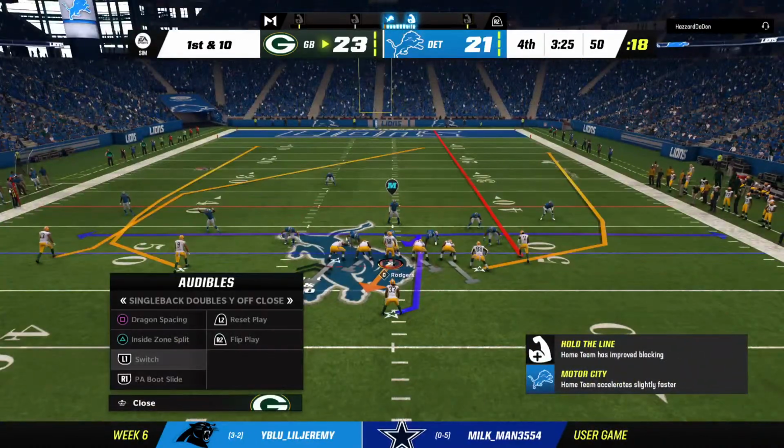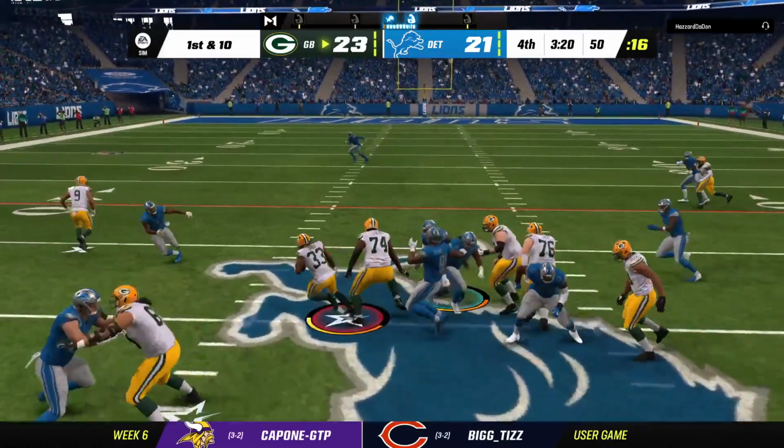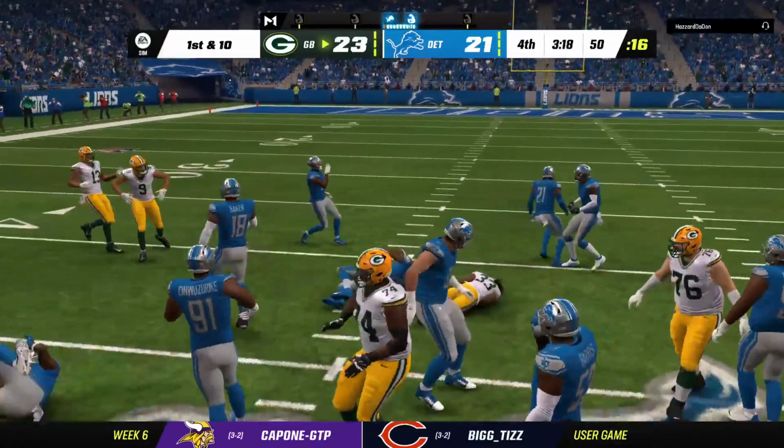They have all 3 timeouts in their pocket. I think defensively, you got to start thinking about using them here. I was just going to ask you at what point you think now's the go time? I think now's the go time.